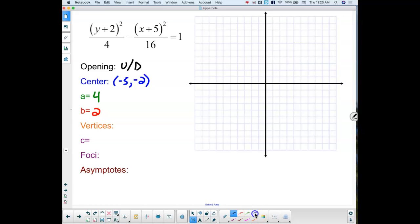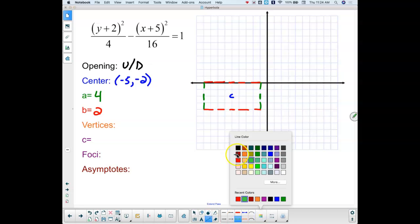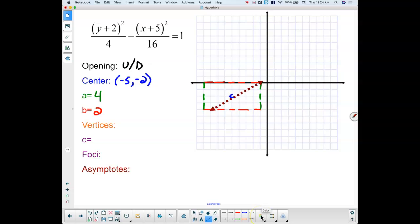Okay, so my center then is going to be 1, 2, 3, 4, 5, 1, 2, right there. Love it. Okay, sides of the box are going to be 4 left and right. 1, 2, 3, and 4. 1, 2, 3, and 4. Tops of the box are going to be up 2. So there and there. So that allows me to draw in. Love it. That then gives me that.